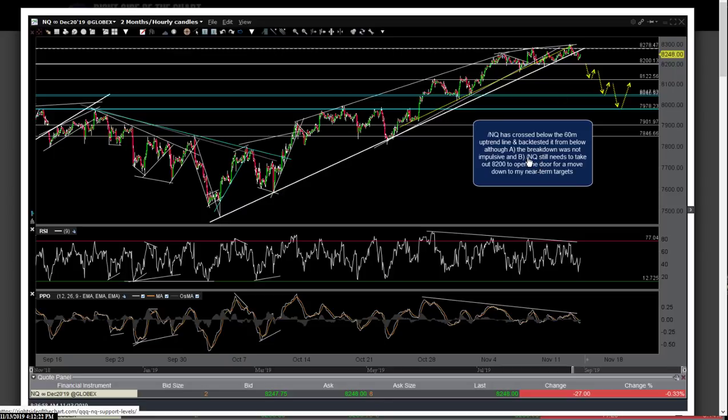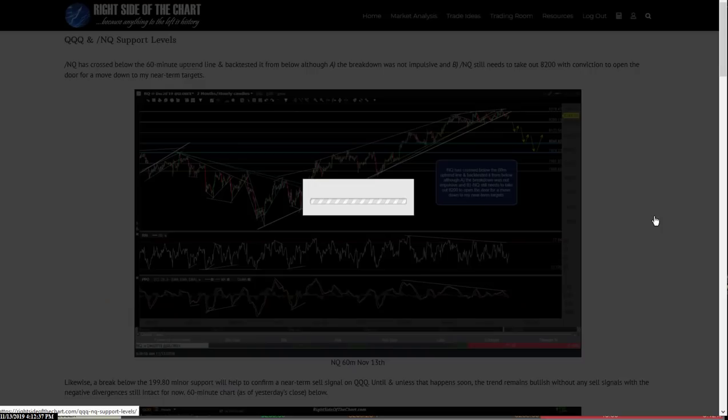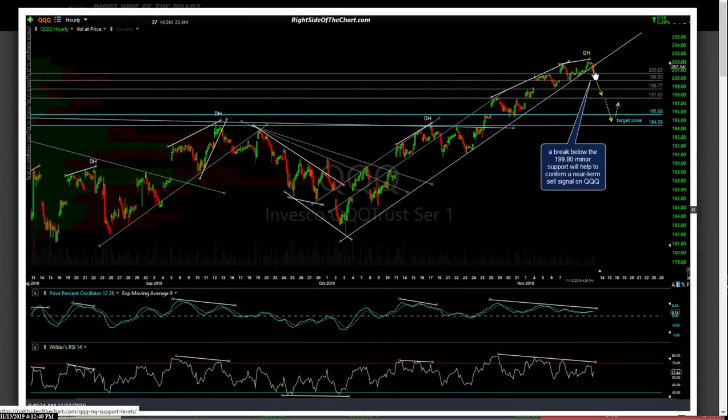And I said, more importantly, NQ, the NASDAQ 100 futures, still needs to take out the 8,200 level right here. This 8,200 support I've been harping on for a while, to open the door for a move down to my near-term targets, as you can see. So here's the scenario, and again, that was from this morning. NQ or QQQ was starting to break the trend line on the 60-minute chart, but I said we need to break 199.80. That's about comparable to that level. I'm sorry for you ETF traders, QQQ, if you can get a solid breakdown below 199.80, I believe that should open the door for that pullback to this target zone here.